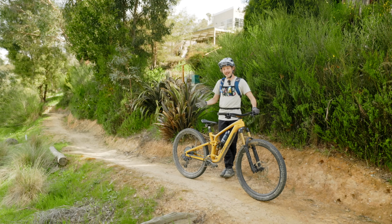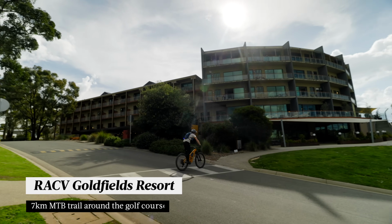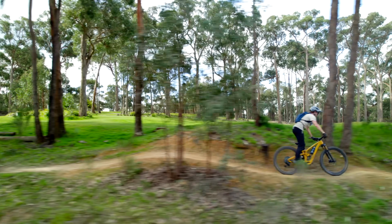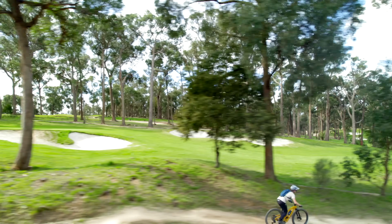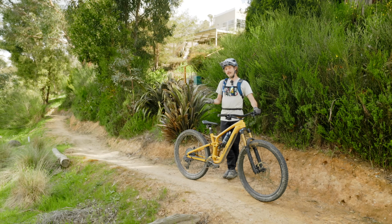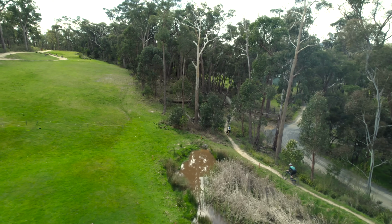In the meantime, there's actually a mountain bike trail that runs around the outside of the local golf course. We're at the RACV Goldfields Resort, and there's a 7-kilometre mountain bike trail which runs around the perimeter of the property with a variety of features and kids-friendly sections, which makes this a pretty appealing place to stay and base yourself while exploring the wider region.